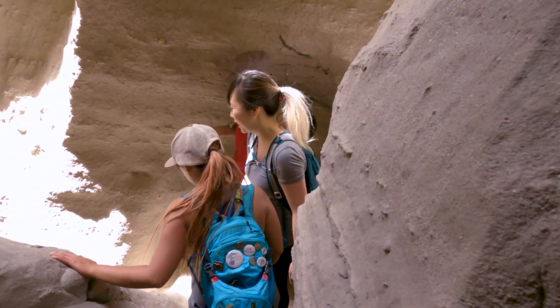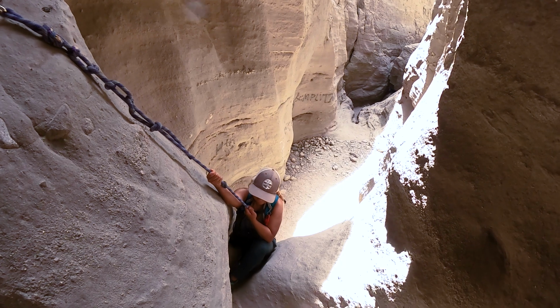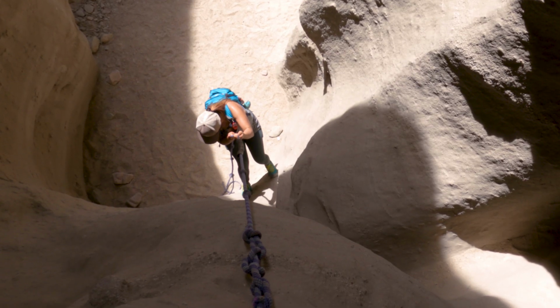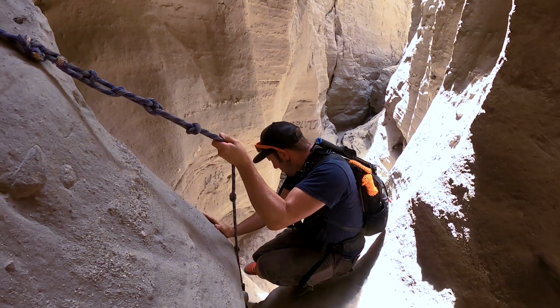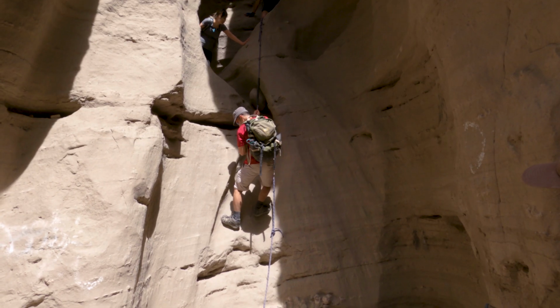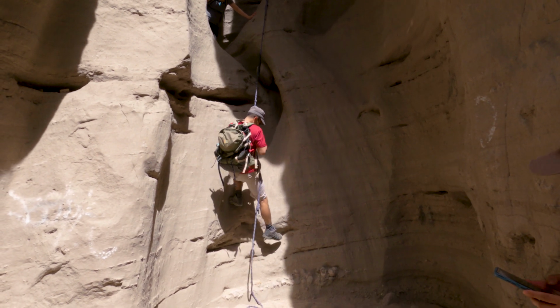It is pretty good size and a little bit on the intimidating side, but this one is actually pretty simple. There's a ton of good places to put your feet on the way down, and the sandstone here is really nice and grippy. One by one, our epic group of adventurers made their way down the last rope with ease.